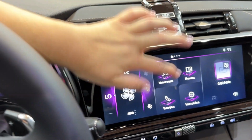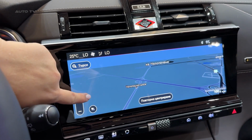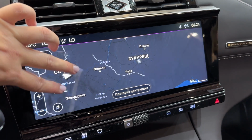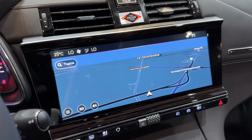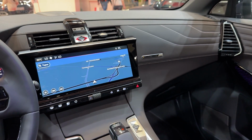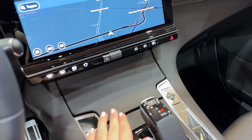Where the DS7 truly shines is practicality. The boot offers a class-leading 555 liters of space, trumping both the BMW X1 and Audi Q3. However, there's an annoying ridge in the load floor that makes sliding larger items a challenge. Passenger space is generous up front, while rear passengers enjoy decent legroom, though headroom might be tight for taller occupants, especially with the panoramic roof.